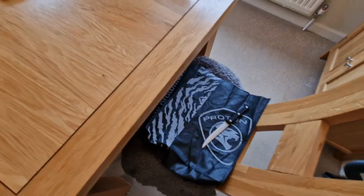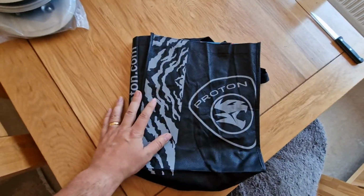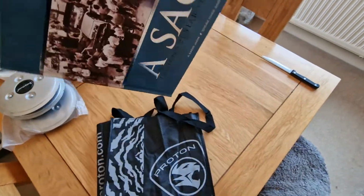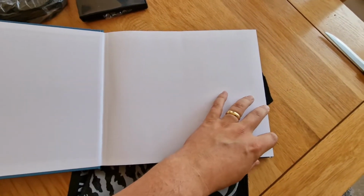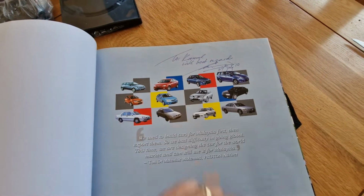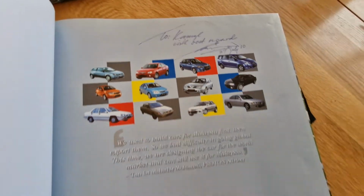That is cool. I've also been sent this from Kevin. This is a Proton tote bag. He sent me that as a gift, along with this, which I do know what this is. Again, I've opened this one because I was like, what is this? A Saga, Proton's 25-year story. It's a thick book with lots of glossy photographs and bits and pieces. But it's signed by, well, I don't know who it's signed by, I'm assuming the author. With best regards to Kamal, 27th of July 2010.